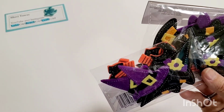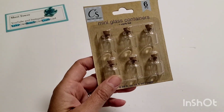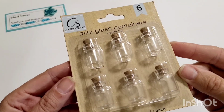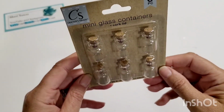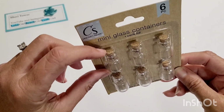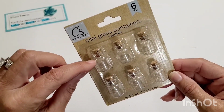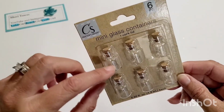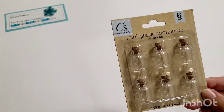And to kind of go along with the witch theme, they have this in the craft section. Now, these are glass containers, and these glass containers would be perfect for little potion bottles. Now, they are glass, so you have to be a little careful about how you use them. But what I've seen people do is put a head pin through the top. So you put it all the way through the cork. You do a little swirl at the bottom to keep it from coming all the way through, and then you glue the cork in, and then maybe put glitter in there. So I think I'm going to make some potion bottles out of that. You'll see that in an upcoming video.